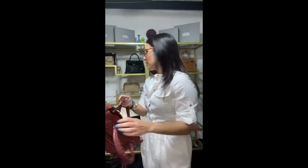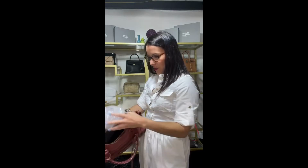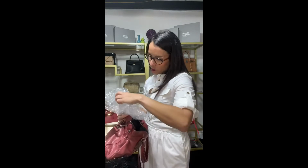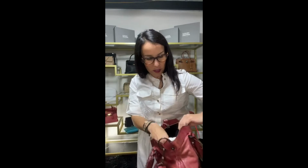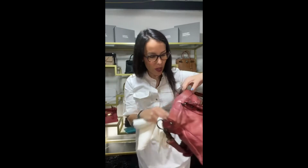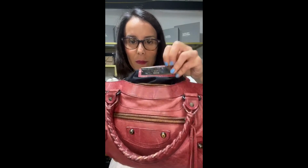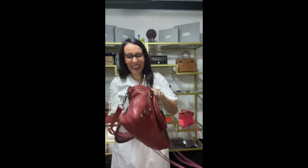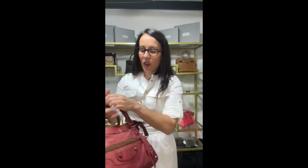The SKU for this one is, let's see... The SKU is PXL2260. And it comes with its dust bag. You have a very, very clean interior. And you have the Balenciaga plate in the middle. Love the color. This is like a nice deep burgundy red with the dark hardware on it.